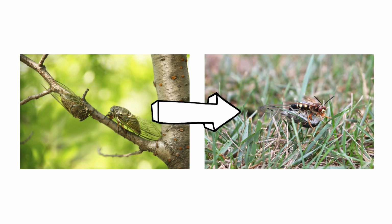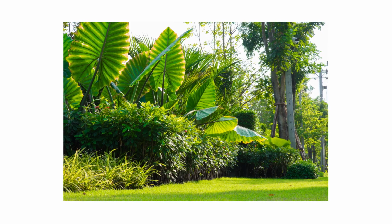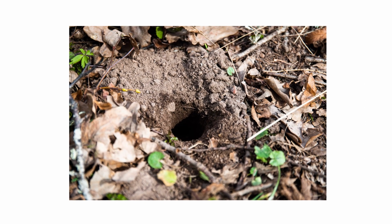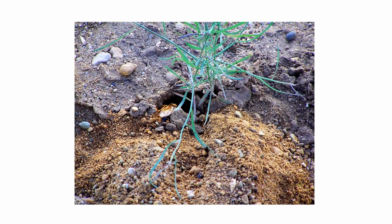Adult cicada killers are active during summer when cicadas are active. Cicada killers prefer patchy lawns with dry soil. You can also look underneath shrubbery or in garden beds. Remember, burrow entrances will look like small holes surrounded by dirt. It's important to note the location of every burrow you find, since you'll need to treat the nest directly to get rid of your cicada killer problem.